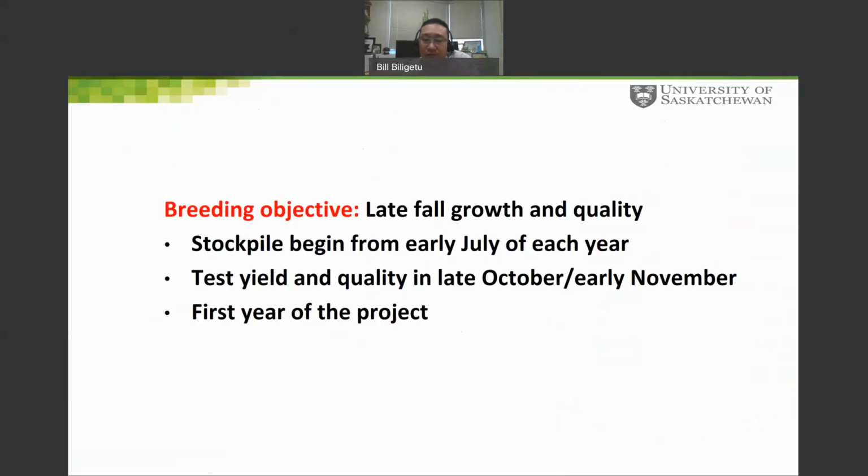So the main objective is we want to cut slightly earlier for hay, then we stockpile all this biomass into late October or early November. Then we measure their growth biomass also for their forage quality for grazing. Because this is the first year, I don't have data to share, but I will in the future.